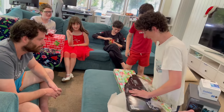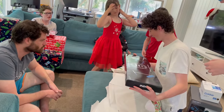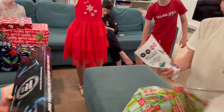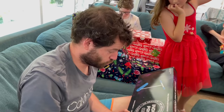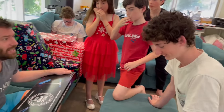What the... Wait, what the hell? You actually got it? Indoor trick scooter. I just said, oh, Mum, look how cool this is. And it's like a scooter you can do on trampoline. You do it on the trampoline. Oh my gosh, this is a trampoline scooter.